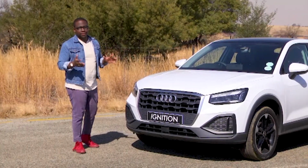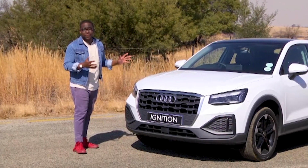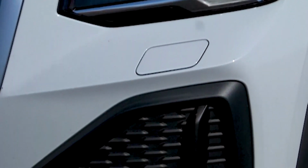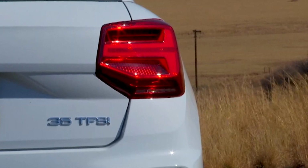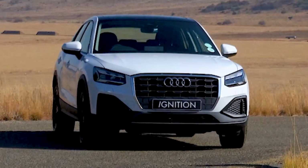Before we go for a drive, let's talk about styling. Starting off with the Q2. Now, this is the facelifted model, so as you can see, the front end has been completely redesigned to look more modern and sharper. You'll notice at the back of the vehicle that the tail lights have also had LED technology applied to them. And the result is the whole vehicle looks modern and it looks chic.